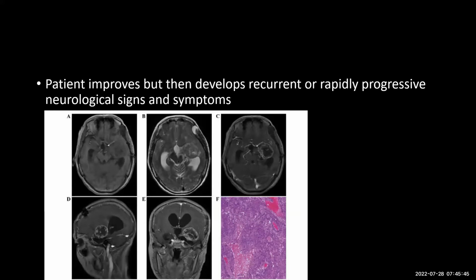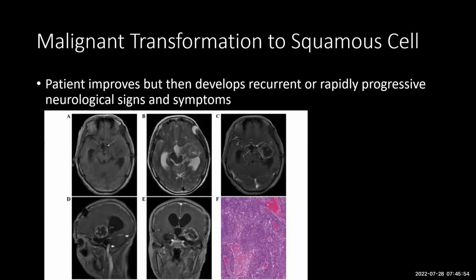It's transformed into a higher grade lesion. Yeah, so usually if you see this, these epidermoids can actually transform into squamous cell carcinoma. So that's what they'll sometimes ask on exams. Yeah, and then I think that's it.